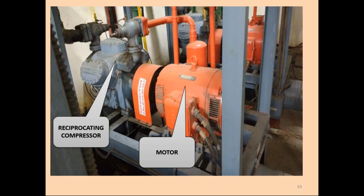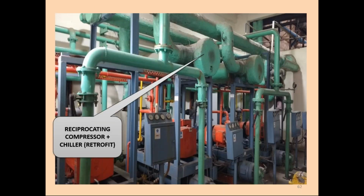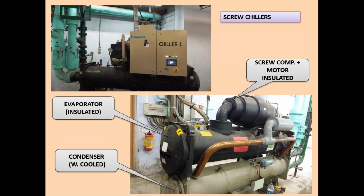These are the old reciprocating compressors, and ECBC does not allow or recommend or talk about these efficiencies, because whatever efficiencies ECBC is talking about now are not being met by these old compressors. These reciprocating compressors are retrofitted with other chiller circuits, etc., which are even seen today in many industries or services.